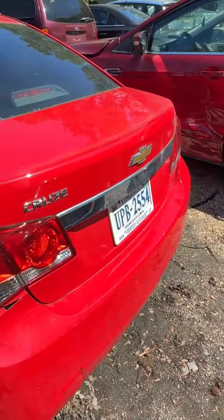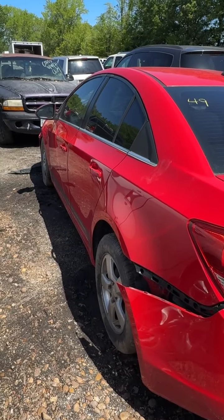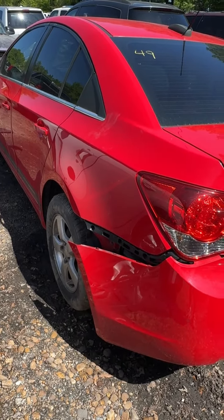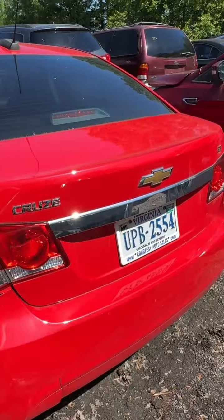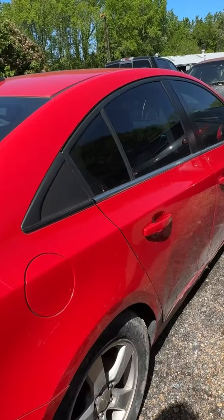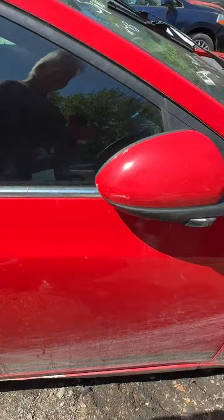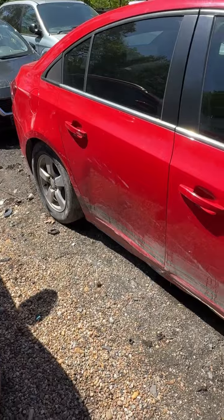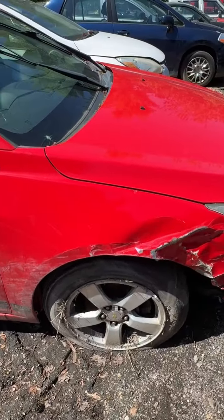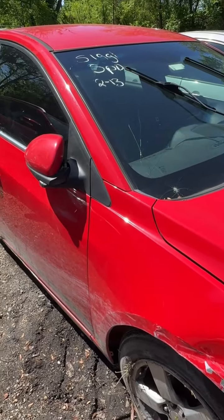Lot number 49 is going to be a 2016 Chevrolet Cruze. No key on this one. You can see the trim, bumper trim back here pulled loose. Looks pretty good. Love the color. Coming back up, going up the passenger side. Another one looks like somebody that tried to take it and go four-wheeling with it. Folks, you can't do these with these cars. I'm telling you, take it from me, you can't do it. You're going to bury it.